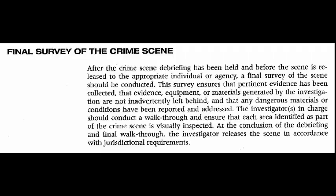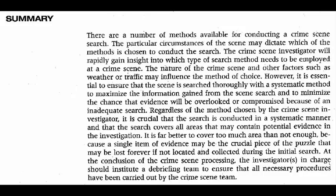Summary. There are a number of methods available for conducting a crime scene search. The particular circumstances of the scene may dictate which of the methods is chosen to conduct the search. The crime scene investigator will rapidly gain insight into which type of search method needs to be employed at a crime scene. The nature of the crime scene and other factors, such as weather or traffic, may influence the method of choice. However, it is essential to ensure that the scene is searched thoroughly with a systematic method to maximize the information gained from the scene search and to minimize the chance that evidence will be overlooked or compromised because of an inadequate search.